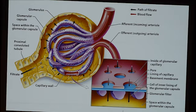We call stuff that comes out of here filtrate. So blood came in, and what wasn't useful was filtered out here. The regular blood, with red blood cells and certain other things, will not get filtered out; they continue along. All this stuff that came out goes in here to the proximal convoluted tubule. We call this stuff filtrate. It's not urine yet.